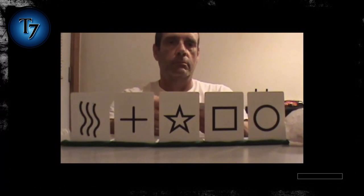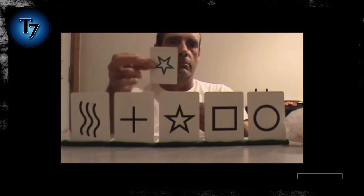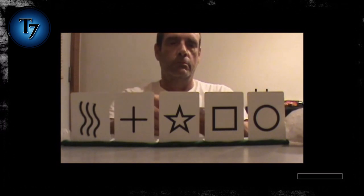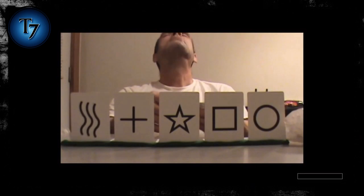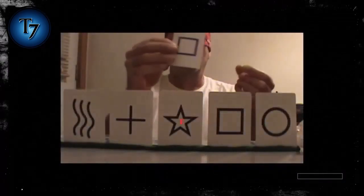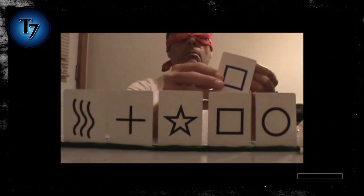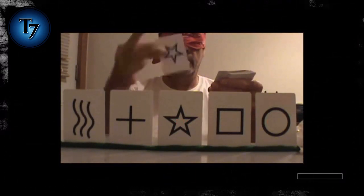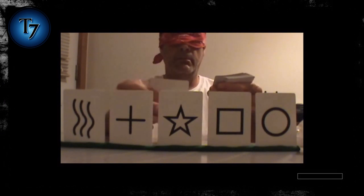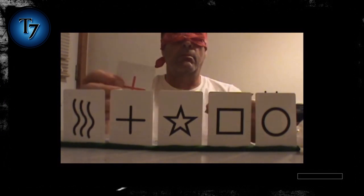This time he's correct, so to limit the possibility of Robert seeing the cards in any way, he ups the ante and blindfolds himself while finishing the remainder of the deck. Using only his intuition to guide him, he continues to match the symbols on the Zener cards he pulls to the ones set up in front of the camera. But does he see enough of the symbols correctly to indicate ESP?